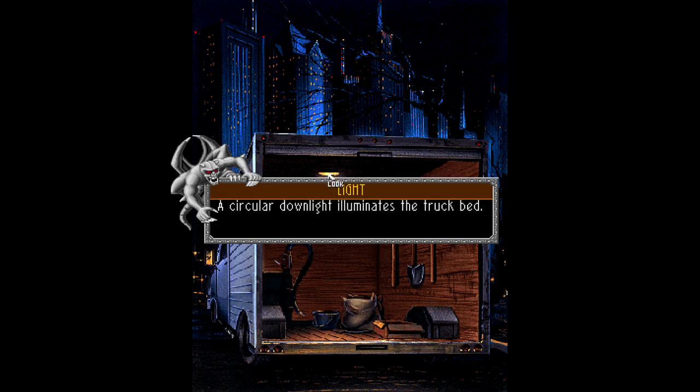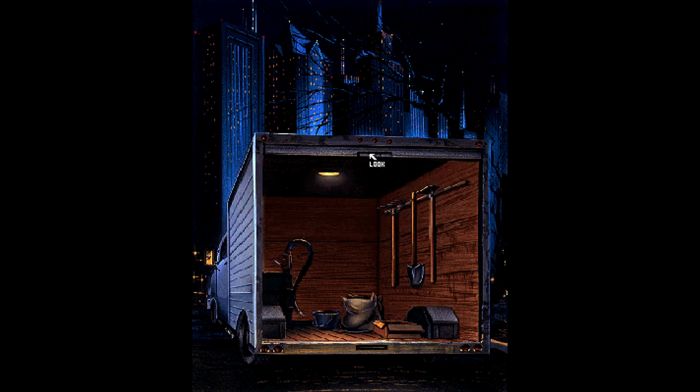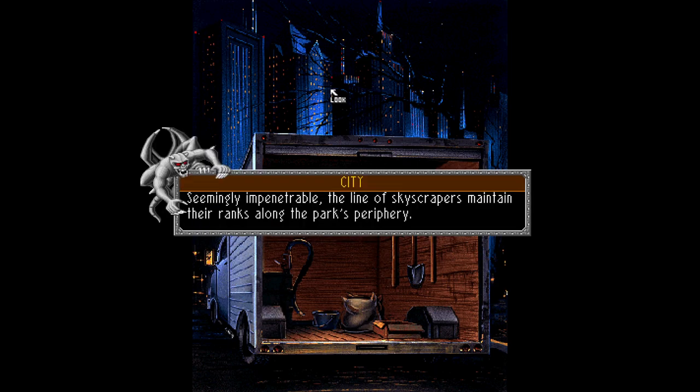Circular downlight illuminates the truck's bed. Seemingly impenetrable, the line of skyscrapers maintain their ranks along the park's periphery.